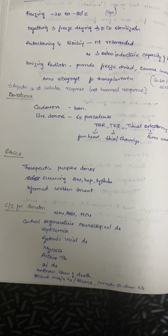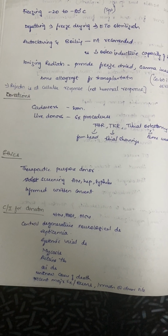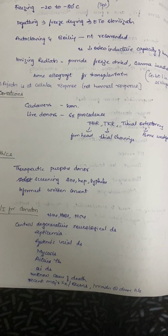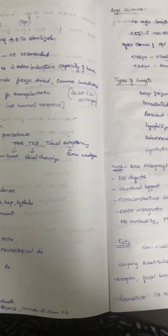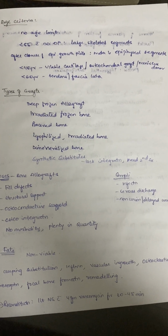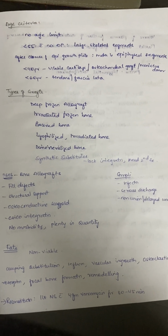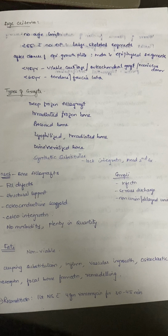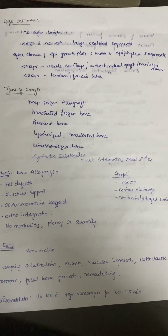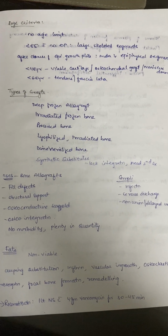Contraindications are any viral infection, septicemia, active TB, autoimmune disease, unknown cause of death, or at the donor site any recent surgery, burns and irradiation. There is no strict age limit to take a bone graft. If less than 45 years, they will have nice viable cartilage, so you can take an osteochondral graft or a meniscus donor. If less than 55 years with no osteoporosis, you can take large skeletal segments from the epiphysis and metaphysis.